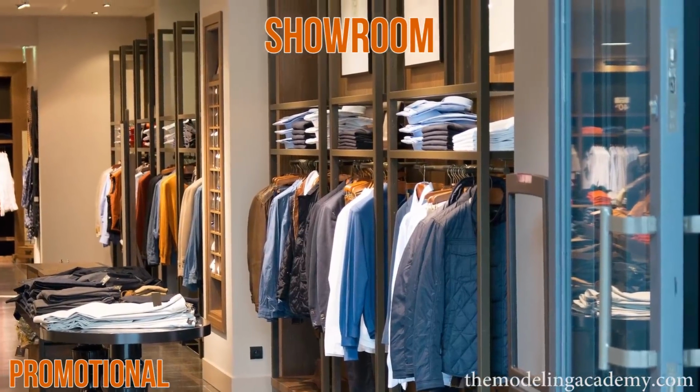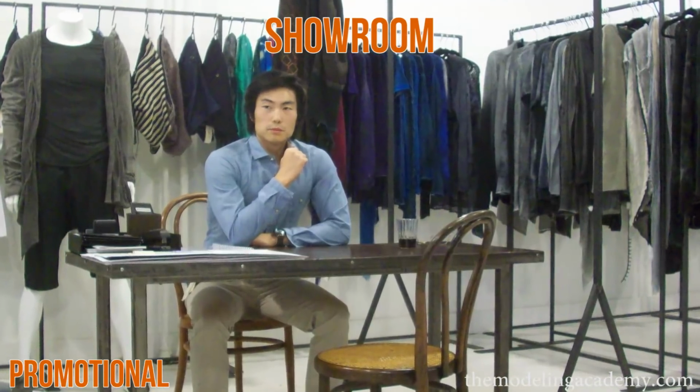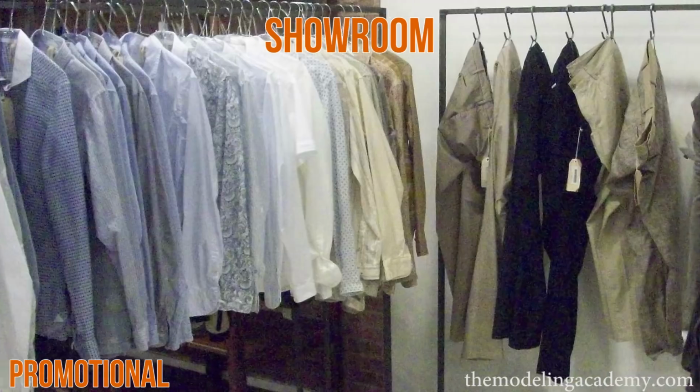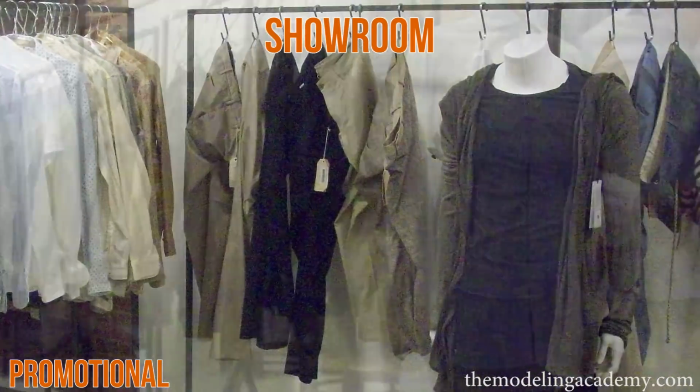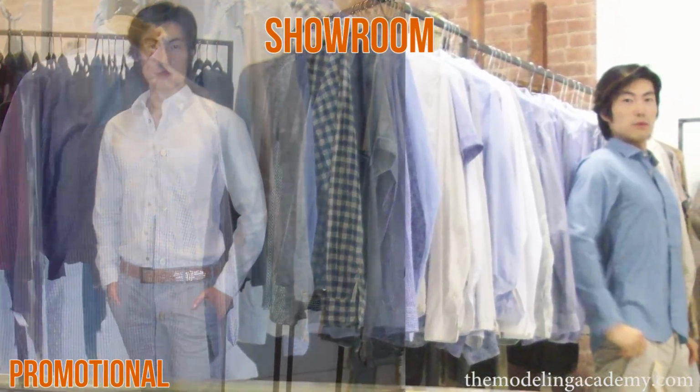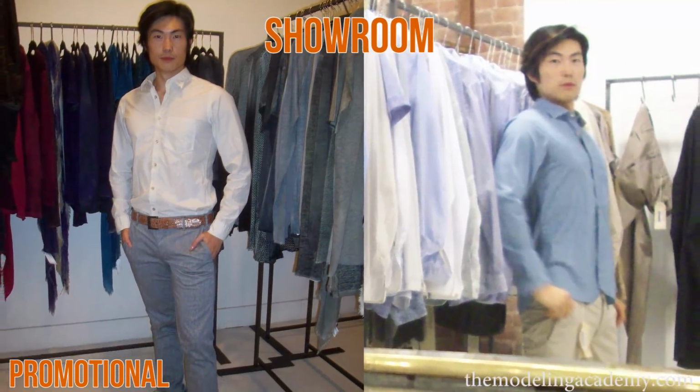Showroom models are the live mannequins of the room. They are similar to fit models in that they also wear the designer's clothing to see how well it fits. The difference is that showroom models are usually presented to designers and their clients in a professional exhibition room called the showroom.